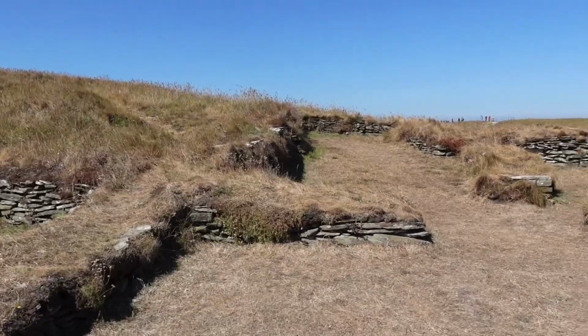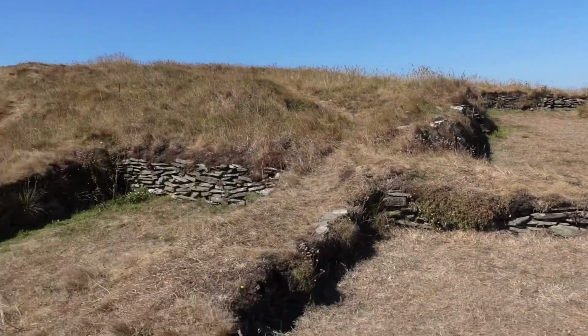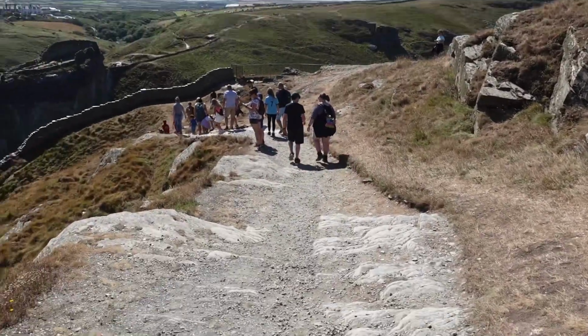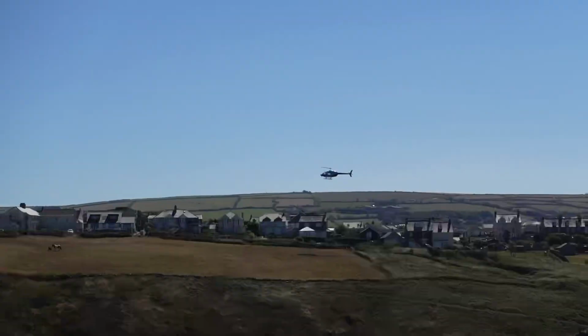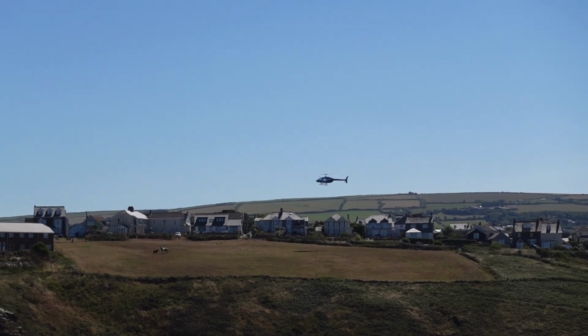Alright. You know, it wasn't a bad little sized settlement. There's buildings everywhere up here on the top. It's amazing. I wonder how many people lived up here, in the Dark Ages, prior to the Norman castle being built down there. Yeah. Helicopter's gonna land, I would say.